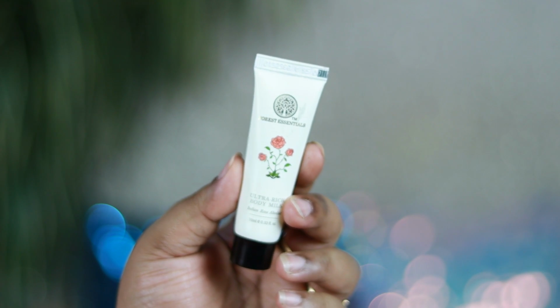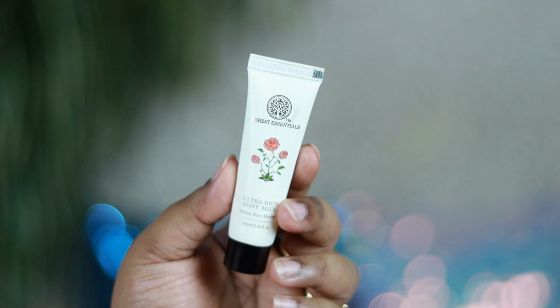With my Forest Essentials purchase, I have received this ultra rich body milk in the variant Indian Rose Absolute. This is a small 10 ml complimentary gift that Forest Essentials provides every time I purchase anything from them. This smells really good, guys. Body milks from Forest Essentials actually smell really divine and royal, and you can see the consistency. It's very lightweight. It's ultra hydrating, but feels like nothing on the skin.